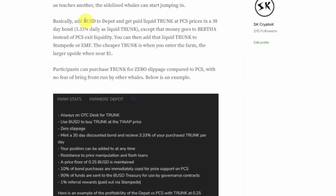So using the Farmers Depot is easy. Basically, you're just adding BUSD to the depot and you get paid liquid trunk at pancake swap prices in a 30-day bond, which is roughly 3.33% daily that you can claim out as liquid trunk. But all of the funds that go into the Farmers Depot do not go into pancake swap exit liquidity, but instead they go to Bertha. You can then add that liquid trunk to Stampede or the Elephant Money farms, and just know the cheaper trunk is when you enter the farm, the larger the upside is when it's back near $1, but we'll cover more on that in a second.